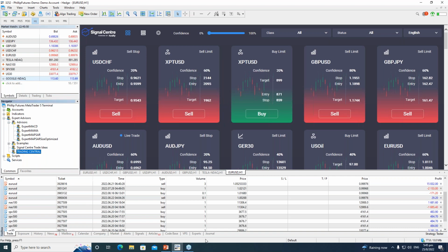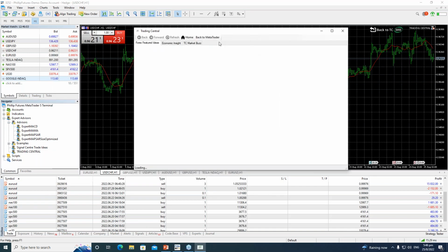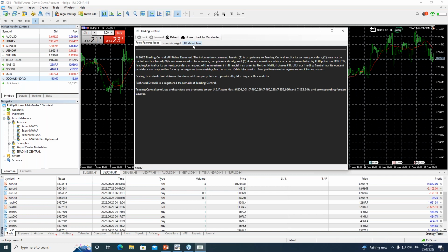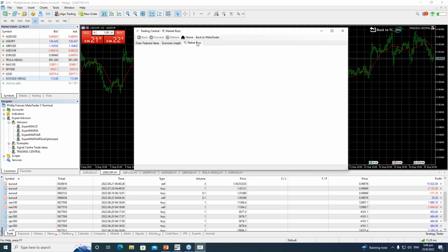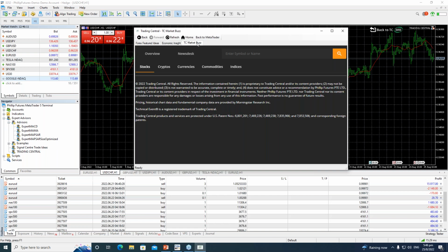So Trading Central is the second tool that we have included in our repertoire of trading tools. So again, if I were to click, drag and drop, you should see something start to load. A pop-up window will appear. I won't go too deep into it, but I'll take you through one of the popular features that we have, which is the Trading Central Market Buzz.